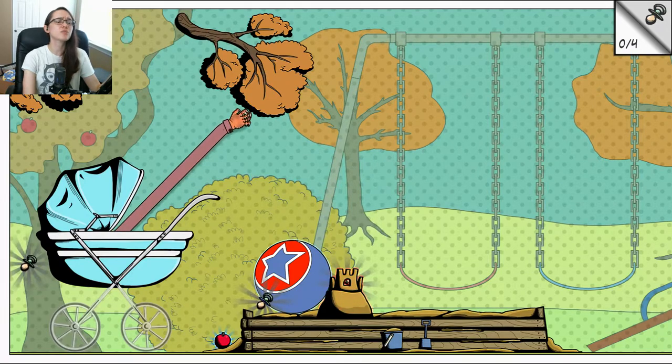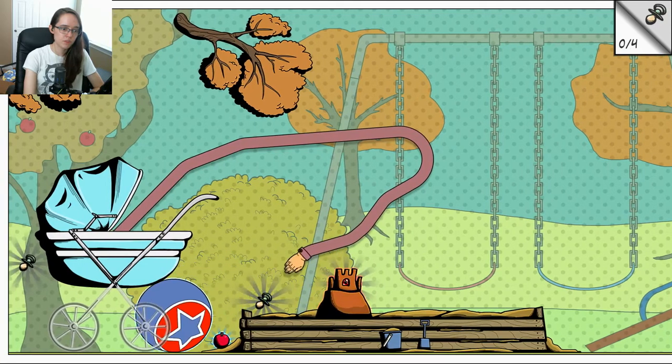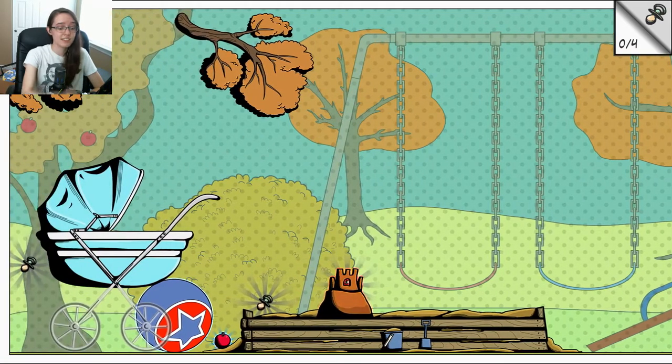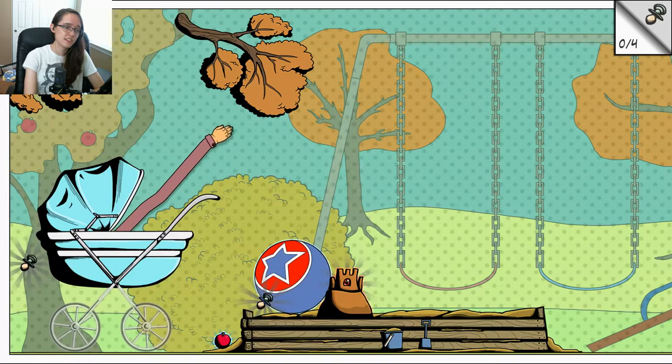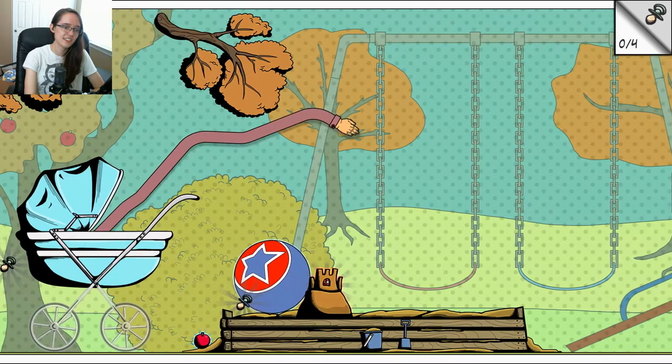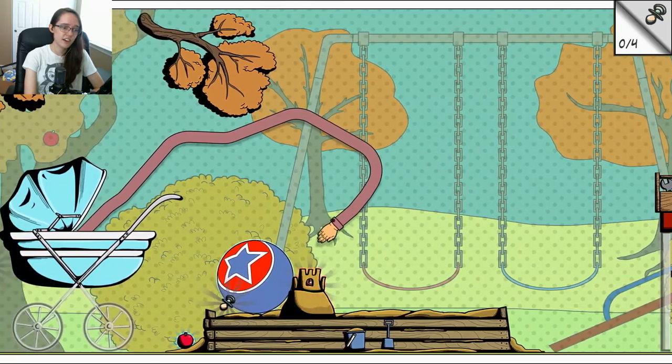Okay, let's make a- Oh, the tree! I hate it! That's so stupid. Push it real good. I missed the binky! Get it! I hit the wrong button. Because I suck. I suck. You heard it here first.